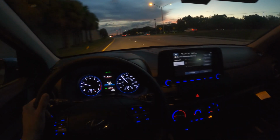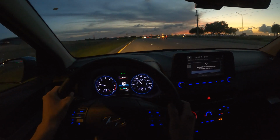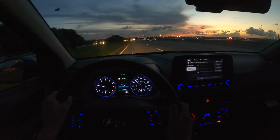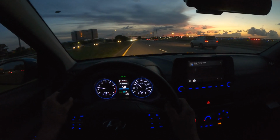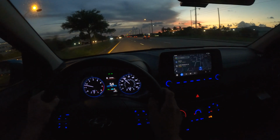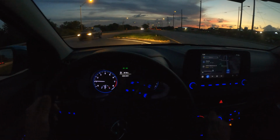Put it on Android Auto, or Android Auto, or Maps. Let's put it on sport mode. Let's do an acceleration here, guys.